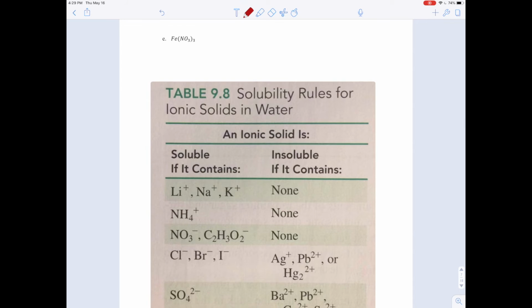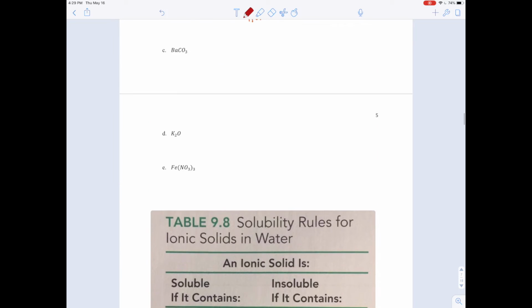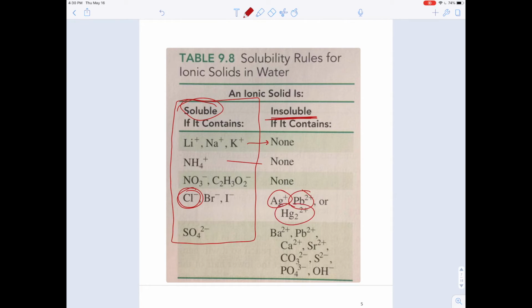This is called a solubility table, and it's summarizing a bunch of people's experiments. Somebody went into a laboratory and put compounds with lithium in water, and they saw that every lithium compound dissolved. It's soluble if it contains lithium, and people have never found any exceptions. You can use tables like this that summarize people's experience to figure out the solubility of any compound. The table is read this way: if a compound has anything in the left column, then it's soluble, with the exception of anything that also has what's on the right. For example, anything with chlorine will be soluble, unless it's paired up with silver, lead, or mercury.